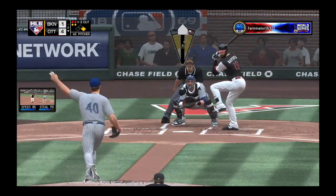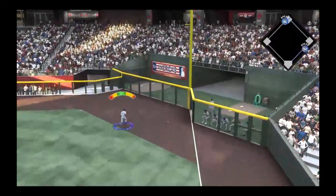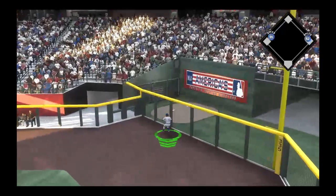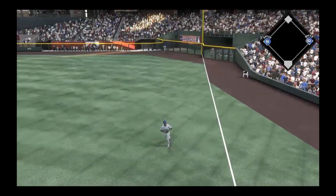Now another 2-2. A shot down the first baseline. And a backhanded reach at first, but he can't flag it down. And he'll make it up safely to third, so they're at the corners now with 2 men out.